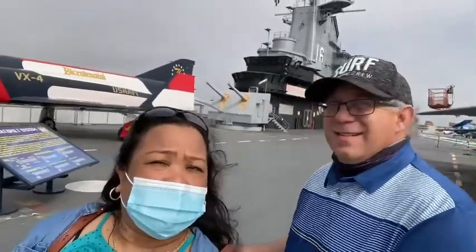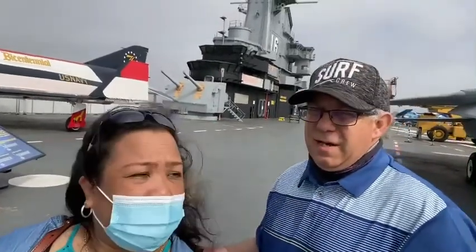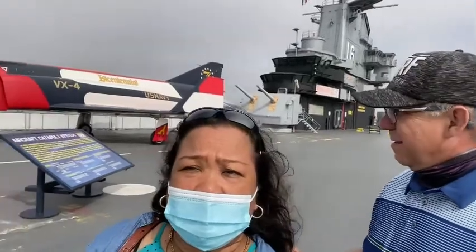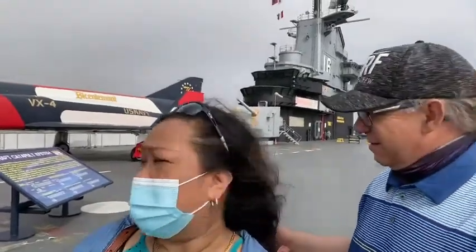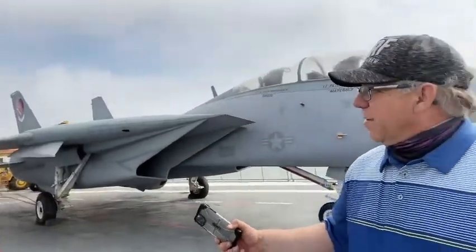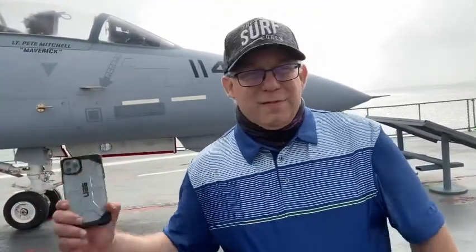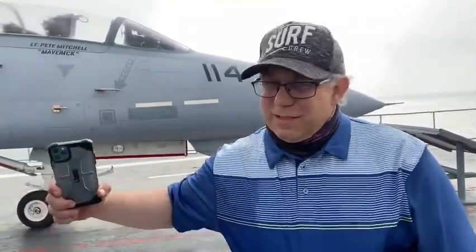Everyone, we will show you all the jets that they use when they have a war. Aircraft carriers. The catapult system is covered up here because it's a museum, but they hook the catapult to the front of the plane. When the plane is at full throttle and the ship is going against the wind, it shoots the plane off the edge of the deck. It makes the plane fast enough to gain altitude.